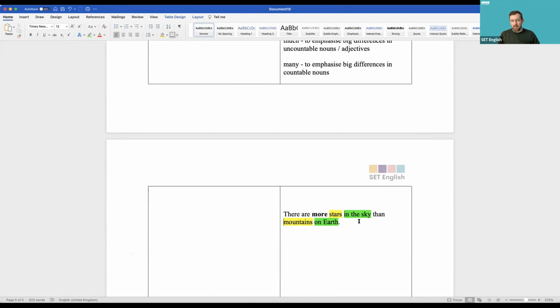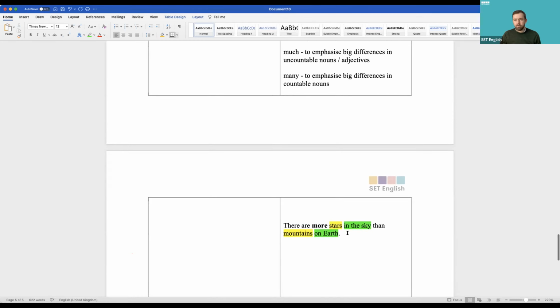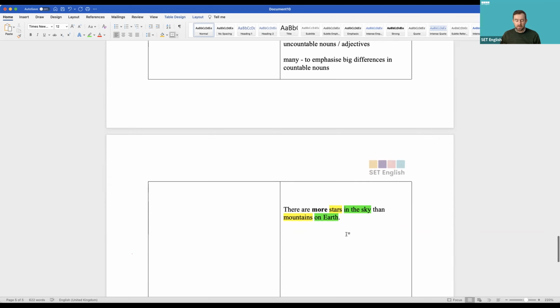What do you think about that, Anil? It is true. Yeah, I think it's true. I assume it's true, considering there are trillions of stars in the sky. I don't think there are trillions of mountains, but there must be billions. Okay. So, any more questions about comparatives?